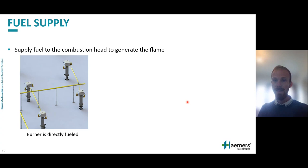So with classic ISTD, the combustion head is usually placed outside the ground in the body burner. Here, the combustion head is directly fueled by the gas through the control box. Here in yellow, you can see the fuel network that goes into the control box, and the control box distributes fuel to the combustion head that is placed around here.